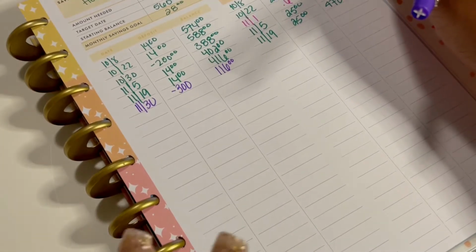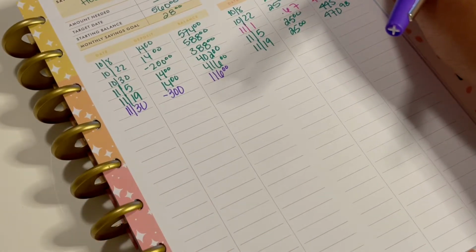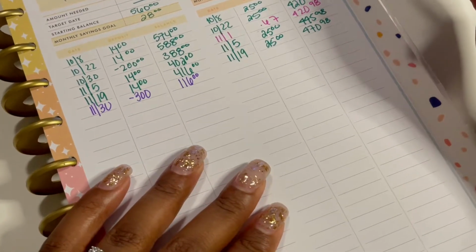It sucks to see that money go, but that is why it is there, to be able to cover expenses. So, hey, it's taken care of and we're all good.